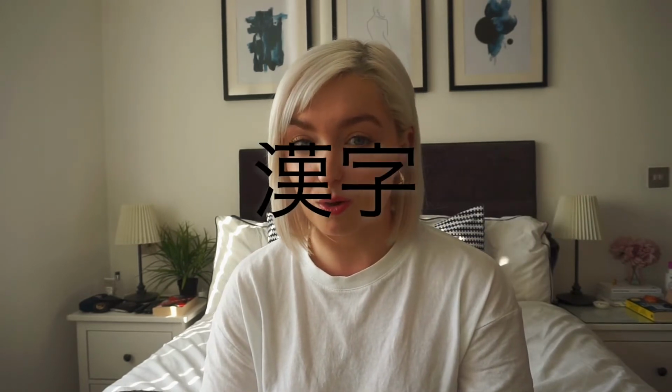If you're learning Japanese, or if they have these in any of the languages, I would really recommend this, because it is very helpful. My tip for learning kanji, I'm no expert at all in kanji, but kanji can be quite overwhelming. You're very outfaced with all these very complex characters. I think there's over 2,000 kanji.